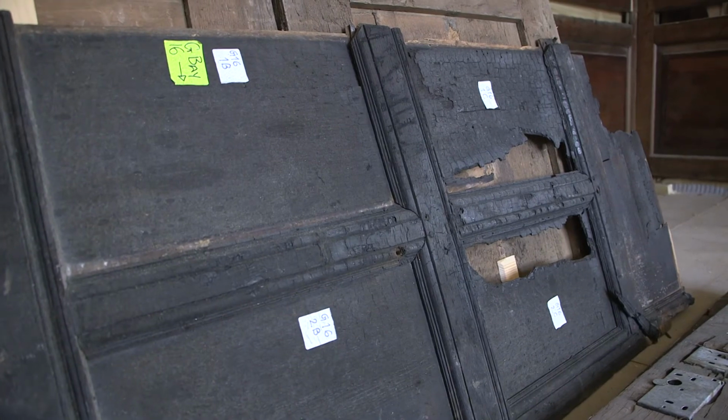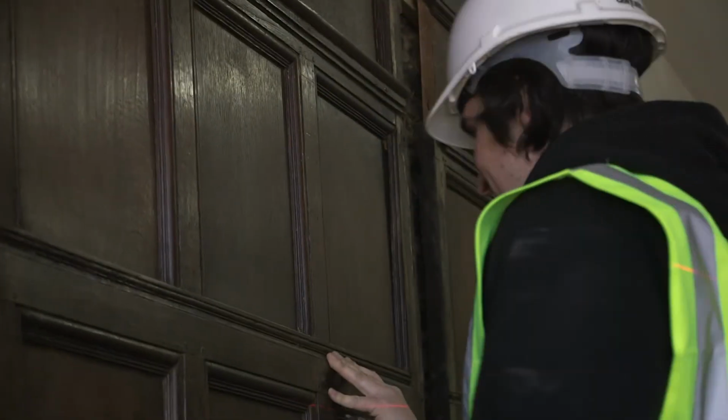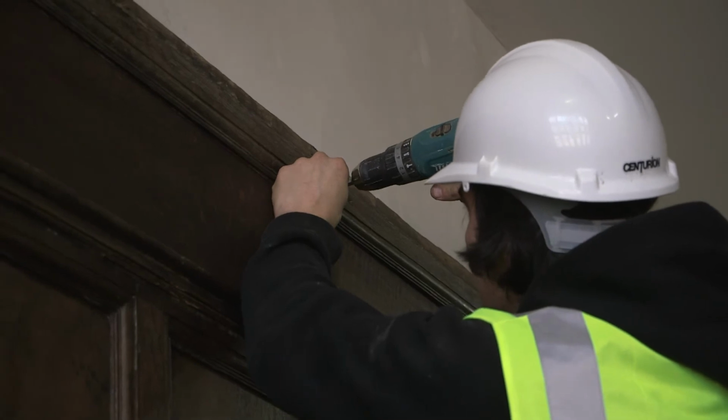The panelling had to be dried out, and that has to be done very slowly under controlled conditions. So we have dehumidifiers, and we monitor the environment the panelling's stored in. And it's dried out over a period of about 2 or 3 months, and the humidity is gradually taken down. If you don't do that, things warp and split, and it causes a huge amount more damage.